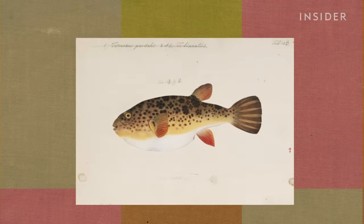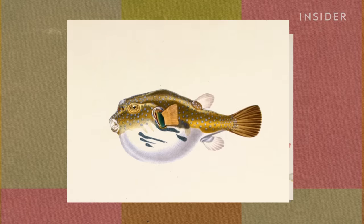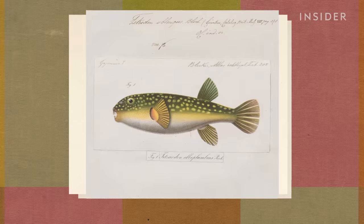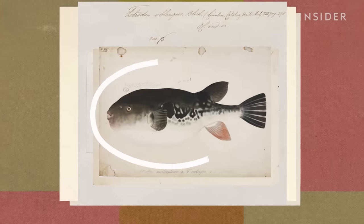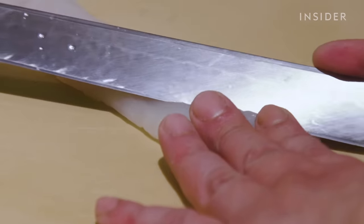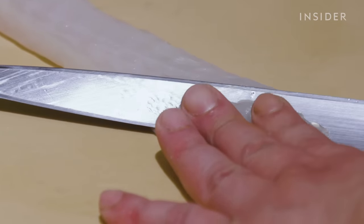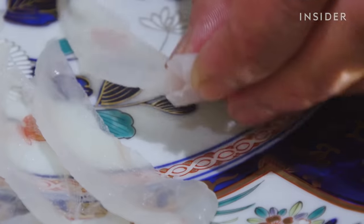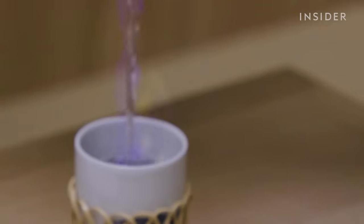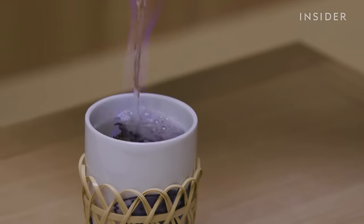There are over 120 species of pufferfish. 22 different kinds are approved by the government for use in restaurants. But one is more prized and more poisonous than the others, tora fugu, or tiger fugu. Yamadaya has been serving pufferfish for over 100 years, and it serves this specific kind. It takes a lot of skill and training to prepare this fish safely and know which parts are poisonous.